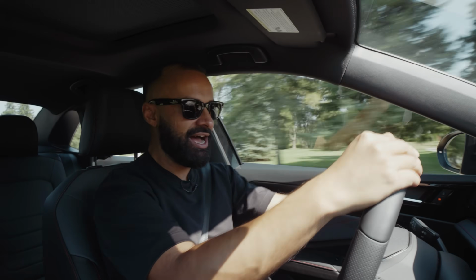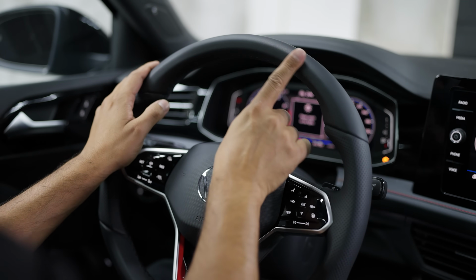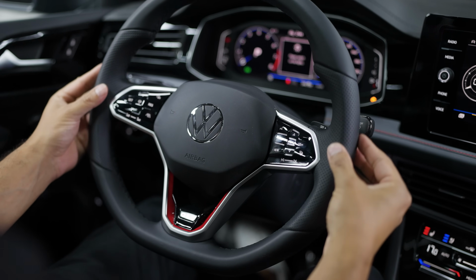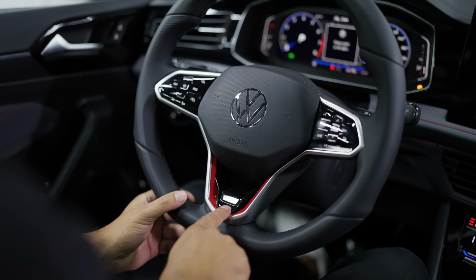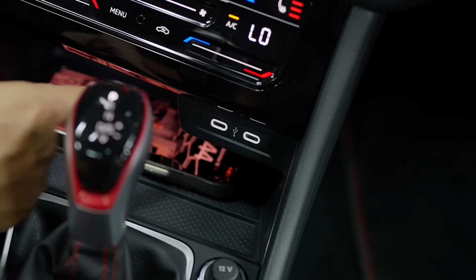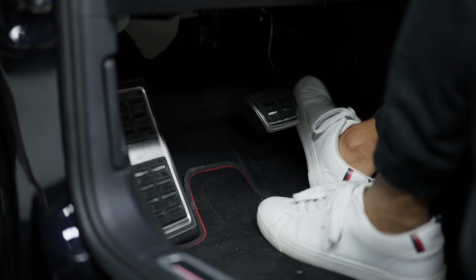And speaking of steering wheel, I like how it's got this edged profile at the face of it. And of course you have the perforations, it holds really well. And you got the red GLI in it. It's cool, it makes me feel like I'm in a sporty car. You got wireless charger. You have 2 USB-Cs there and 1 hiding in the glove box. You have aluminum pedals on my feet.